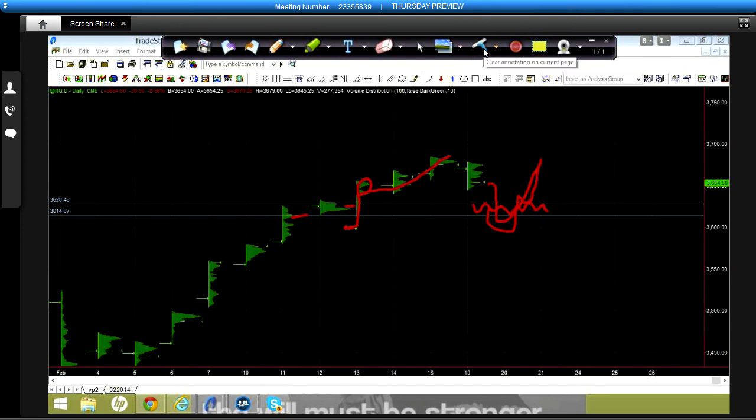Obviously, we'll let price action guide our decision making. I just don't want anyone to get too bearish and start pushing your shorts at the bottom of the range and then get crushed. That's the only reason for that note. Let's look at the NQ chart really quick.